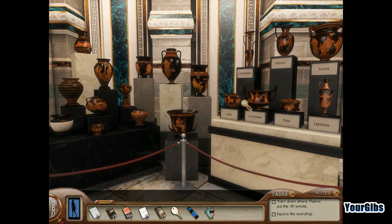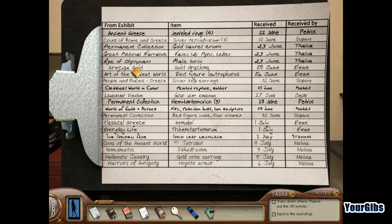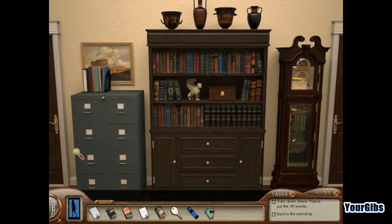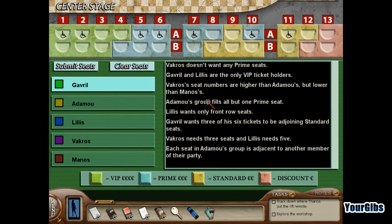Now, we'll go back to the computer here and we'll check it out. To do the provenance, we're going to have to basically look at this information here, and then I'm going to have to run around and take some photographs. Let's have a look at our computer and we'll do the seating arrangement ticket thing first. Ticketeer. So again, I'm playing on master difficulty, so this will look different for you if you're playing on amateur.